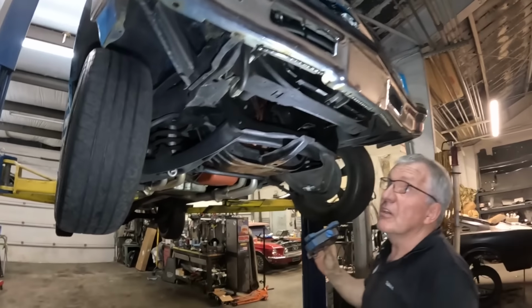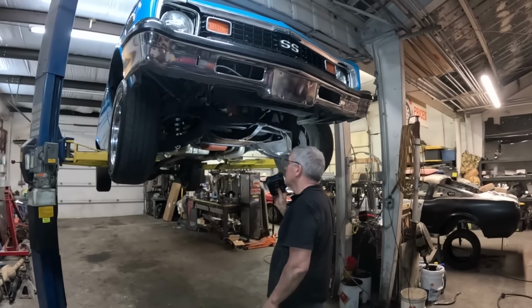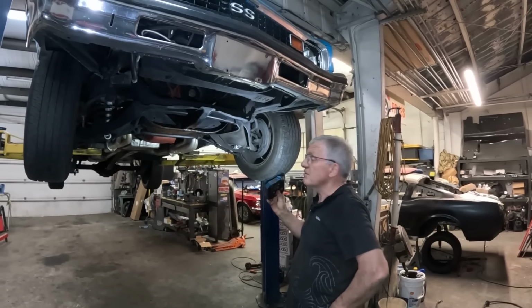All in all, it's a pretty solid car. Just needs a bit of love on those rear wheel arches. But I'm really not seeing anything that's giving us this mysterious banging. I really don't think it's those pipes.